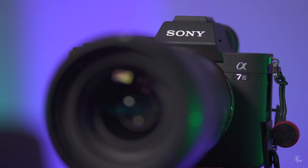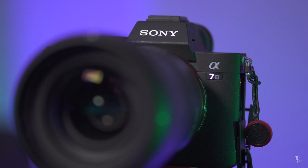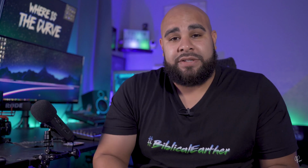In fact, I didn't shoot much photography with it, which is crazy to think because now with this camera, all of a sudden I'm into photography. So now it's truly a hybrid camera, one of the reasons why I love this camera system.